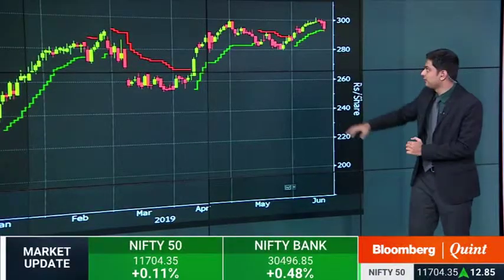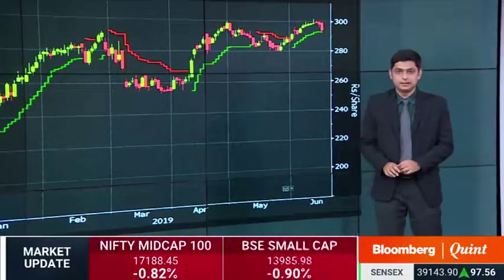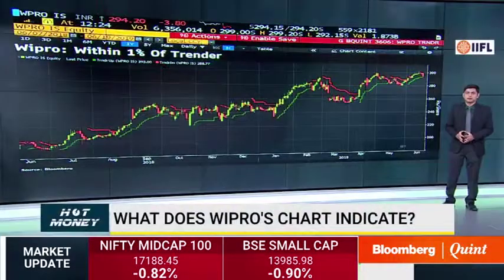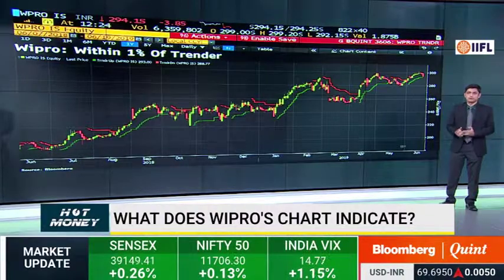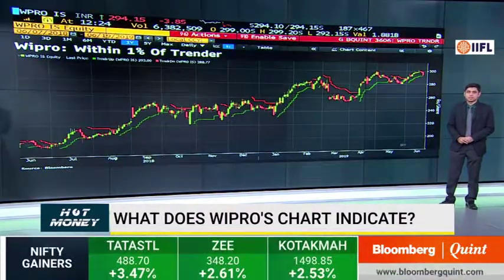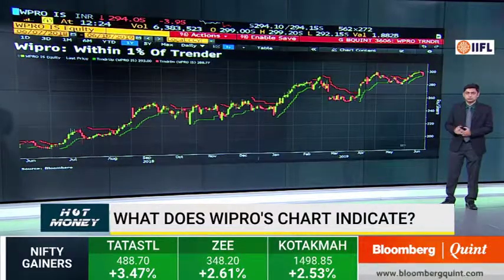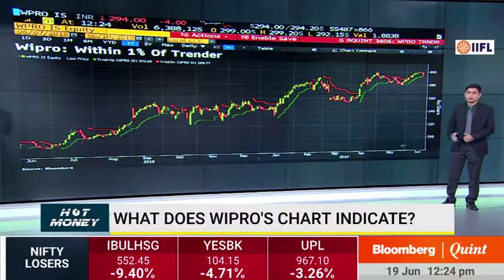What's key to note here is that the green line, which is the trend line, is at about 293. Now the stock trades at 294, and as the condition stands, it has to close below 293 for it to flip its color from green to red. And should that happen, as we've seen historically over the last 1 year, it would mean that the selling would increase further, and we could see levels far lower from current.